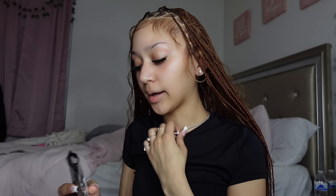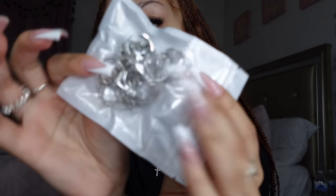So I also came on here to show y'all the rings that I ordered. I don't know if y'all remember, but when I got my nails done on Sunday or Saturday, whatever day that was, I went into Claire's to get rings, but I couldn't find any rings that were cute in my size. So I ordered this pack from Amazon. And then the two-piece set that I was supposed to pick up from the girl on Sunday, I just ordered something similar to it on Amazon, and that's supposed to come tomorrow. So I'll show y'all that whenever that gets here.